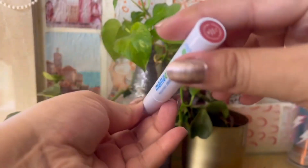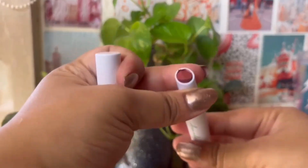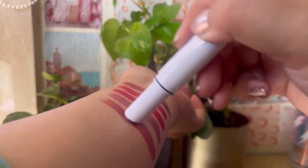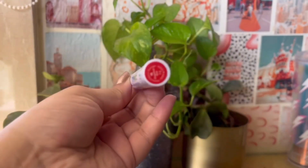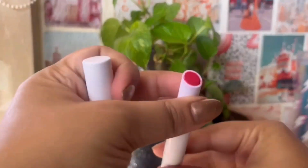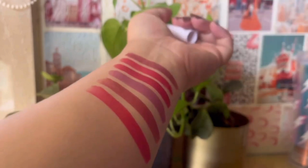These lipsticks come in multiple shades. Here are the shades that I have, and this is one of my favorite everyday nude shade. They're super long lasting, easy to wear. At the same time, they'll give you a beautiful soft matte finish as well.